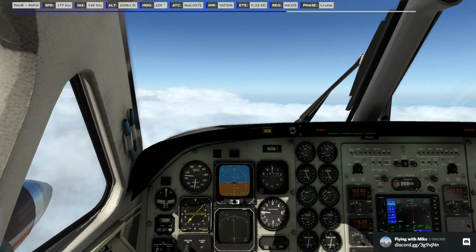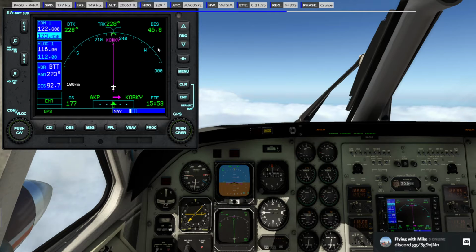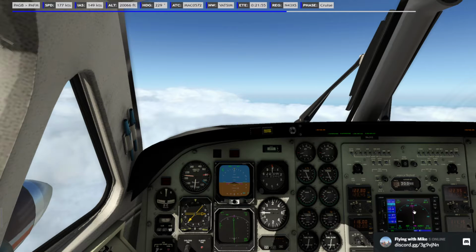All right, folks, we're about 40 miles out now. As you look at the GPS here, we're sitting at 46. We've already done our descent brief, so basically we've got to check our cabin altitude.